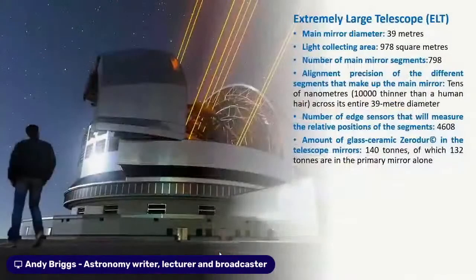Now, just a bit of data about this telescope. It has a main mirror of 39 meters. Originally, the mirror was going to be 42 meters, but Europe discovered that if they dispensed with the outer ring of the mirror segments, because there are currently 798 mirror segments in the main mirror, and cut the diameter of the mirror from 42 down to 39 meters, they could save nearly €1 billion. So that's what they decided to do.